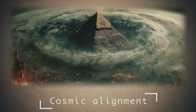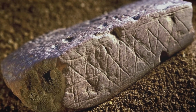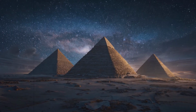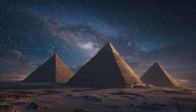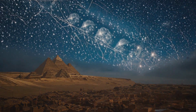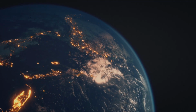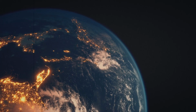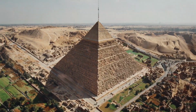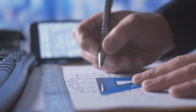Cosmic alignment. You can forgive the ancients for their inaccuracy, you can explain their mistakes, but Egypt was right. The Great Pyramid is aligned to the cardinal points with a deviation of less than 0.05 degrees. This is more accurate than most modern buildings. To achieve such alignment, you need to do more than just know where north is. You need to take into account the Earth's precession, its axial wobble, which shifts the starry sky over the course of millennia. This means that in order to build the pyramid so accurately, the builders would have had to observe the stars for centuries, or have data that could not have been.